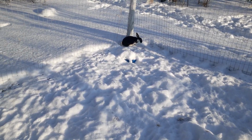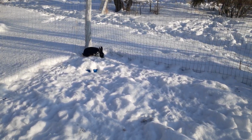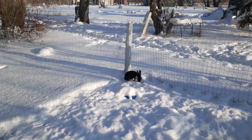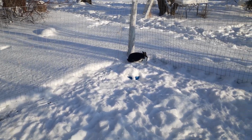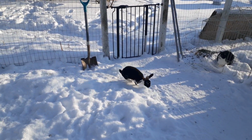You want to look for broken teeth or swelling that might indicate an abscess. An abscess in the mouth is one of the leading causes of rabbit death. You'll hear a lot of people talk about GI stasis, but what actually kills these guys most often is an unattended to dental abscess. So you want to be checking their mouths. Try to catch them before the abscess gets bad enough to kill them.